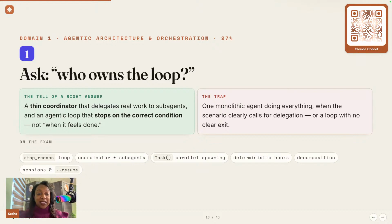So going into the exam, I have these points at the very bottom. Understand what the stop reason is, understand how a coordinator is going to spin up sub agents, understand the task tool. That tool allows a coordinator agent to spin up sub agents. If it doesn't have access to the task tool, it can't spin up sub agents.